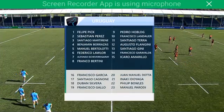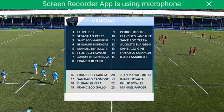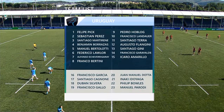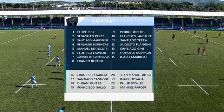Decision, his replacement. A little bit of reshuffling as well, sees Amarillo move to full back from fly half. And then in the forwards as well, Borazas is in, Martinelli is in as well as Laura, and Echevergari in the back row.